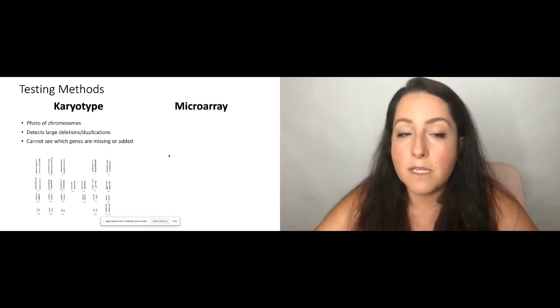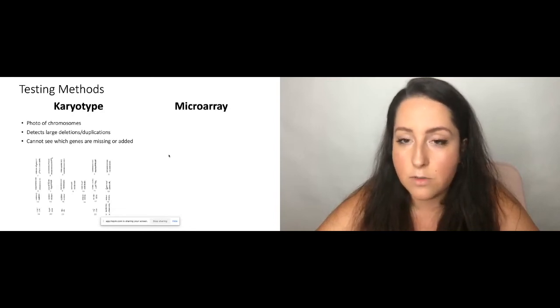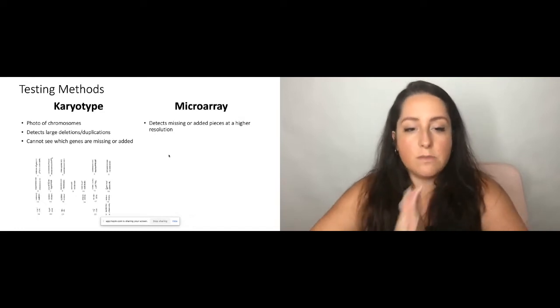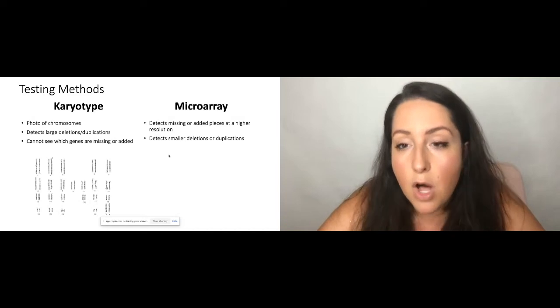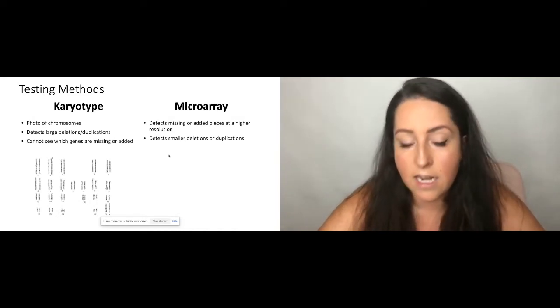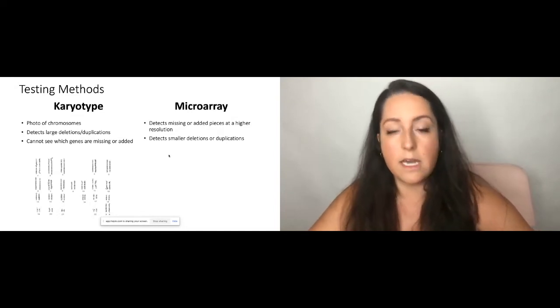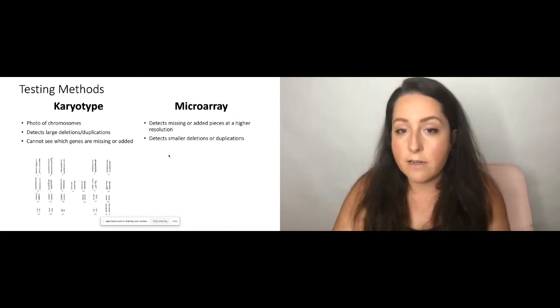Well, today we have something called a microarray, and this is a newer technology that looks at higher resolution. It zooms in a lot more on these chromosomes, and it detects smaller changes that are missing or added. So a lot of the people that come to Chromosome 18 conferences now may not have been detected before by karyotype testing.